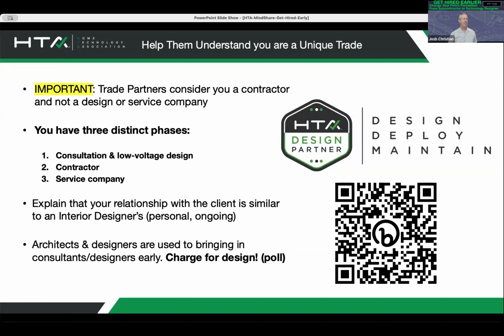There's still some room for improvement in there, because they are used to bringing consultants in, and consultants charge for their time. So what are we always told? You get what you pay for. So when someone's giving away design for free and putting proposals together and design and engineering documentation for free, maybe you charge for it as a line item later on, but you're not charging it up front. You kind of cheapen your services.